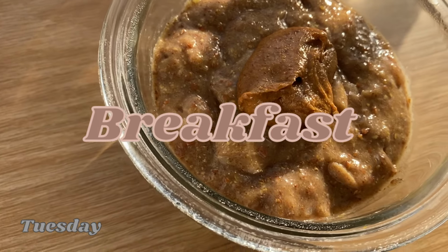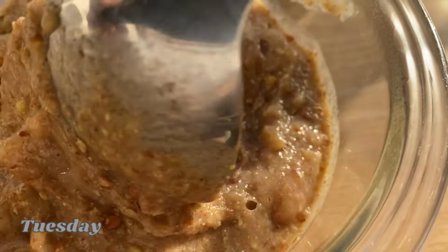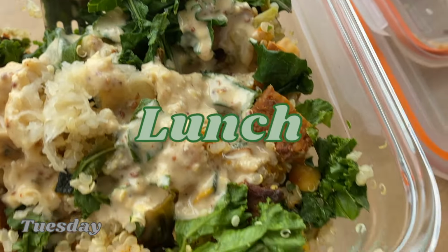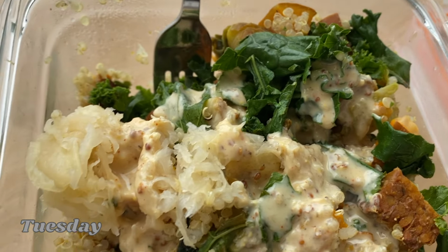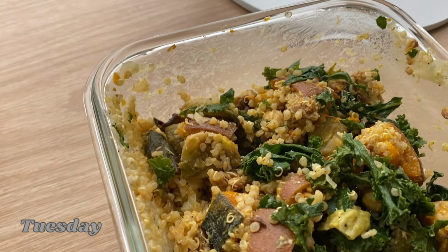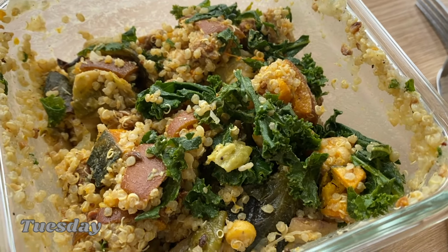So moving on to Tuesday, I was in the office most of the day, so I just took more of the leftover oatmeal with me and I just topped it with some almond butter. For lunch, I just ended up throwing in a bunch of leftovers that I had. So I think in there's quinoa, some kale, squash, some tempeh that I had left over as well that I had meal prepped.